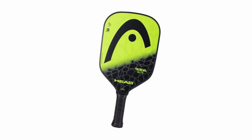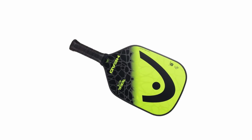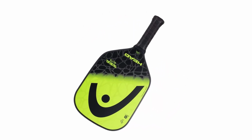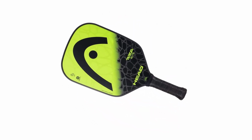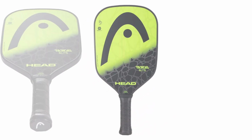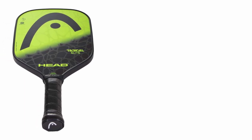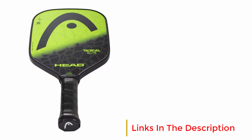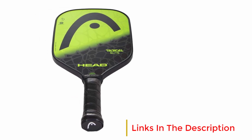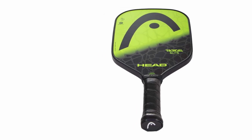The perimeter weighting system in the Radical Elite improves stability on off-center hits and expands the sweet spot, important for newer players still developing their accuracy. While it doesn't include advanced tech like graphite faces or carbon fiber construction found in premium paddles, it delivers reliable all-around performance. Overall, the Head Radical Elite is a solid, affordable paddle with Head's trusted design quality.